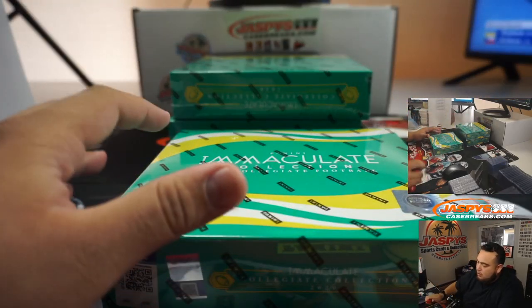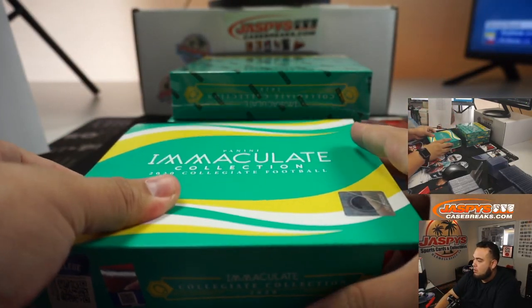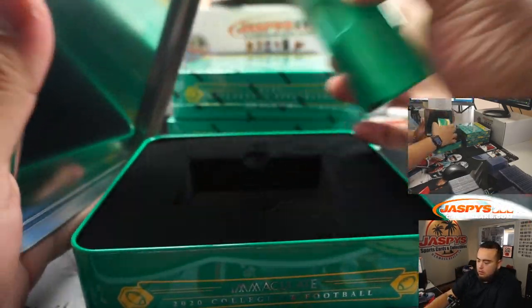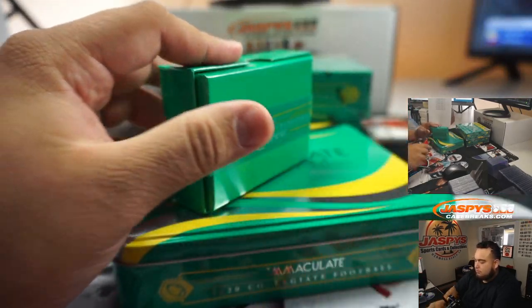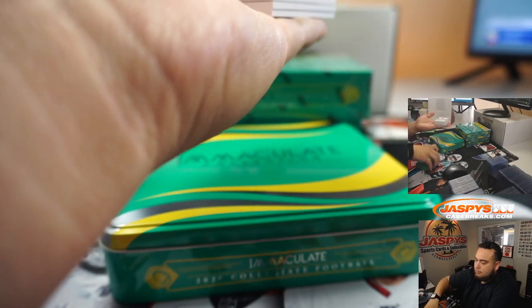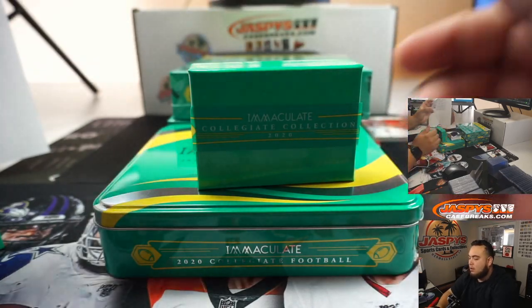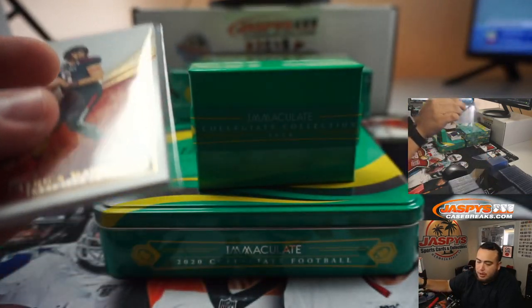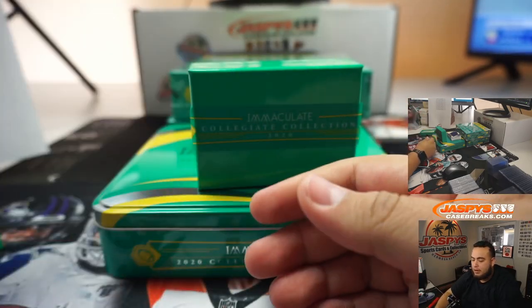Next one. A nice little Patty Mahomes, 3 out of 10 base card. 3, that's also going to Christopher. Very nice.